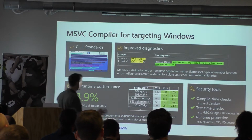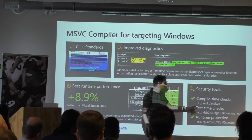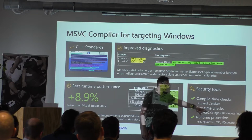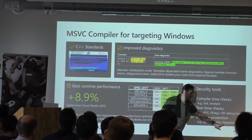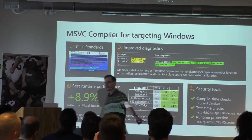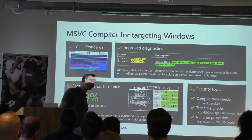Security tools, really quick. We've always had some of these things. Use /analyze, please. It has test-time checks that will tell you if something has gone wrong, like the CRT debug heap. But new in 2017, actually 15.6, is /Qspectre. Spectre and Meltdown has been a fun experience for all involved.